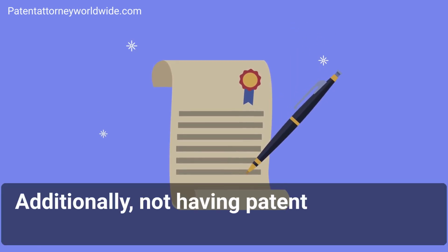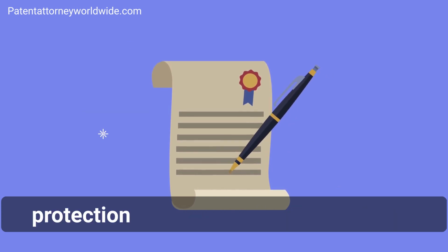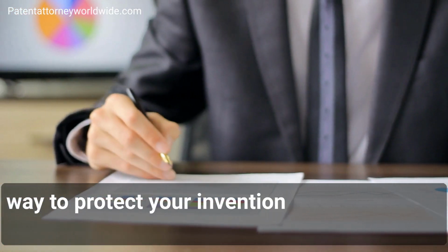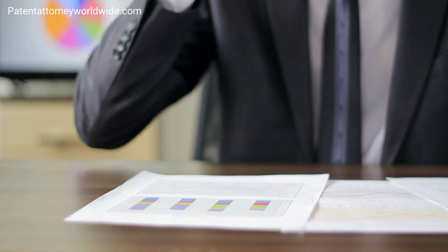Additionally, not having patent attorney can lead to a weaker patent application and less protection for your intellectual property. A patent attorney can help you identify the best way to protect your invention and ensure that your patent application is as strong as possible.